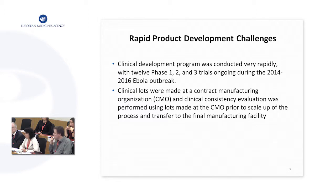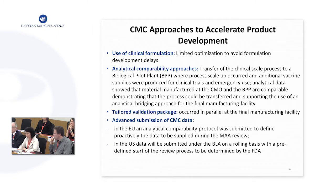The clinical lots were made at a contract manufacturer, and clinical consistency was performed using those lots before scale-up of the process and transfer to the final manufacturing facility. In the next slide, you can see some of the CMC approaches to accelerate product development. Since MSD began its work in 2015, our goal was to build capacity to manufacture the vaccine using these expedited approaches, including the use of the clinical formulation to avoid development delays.